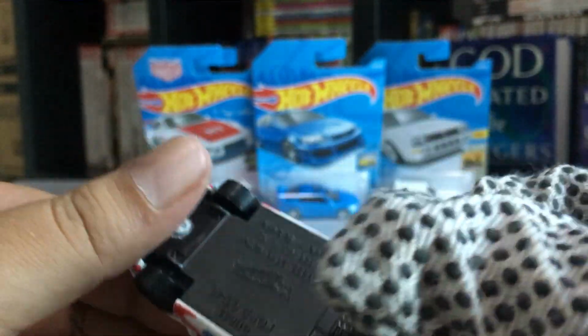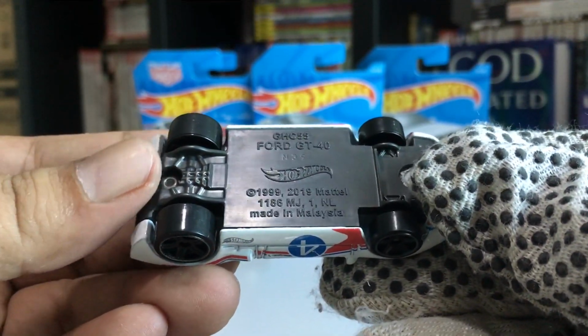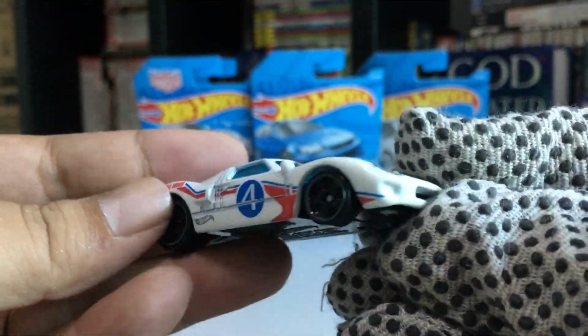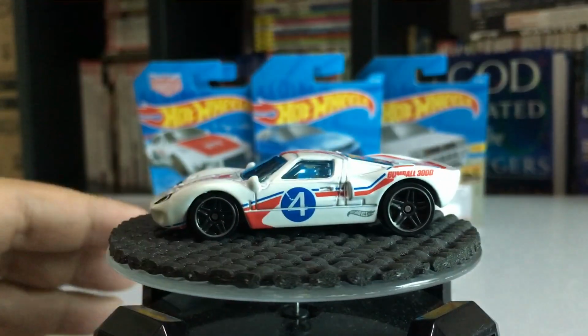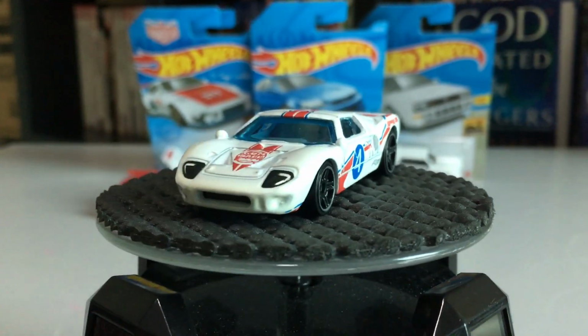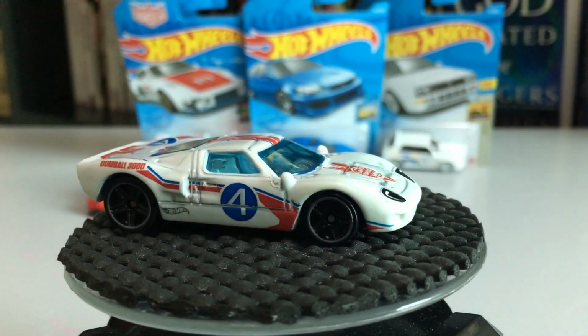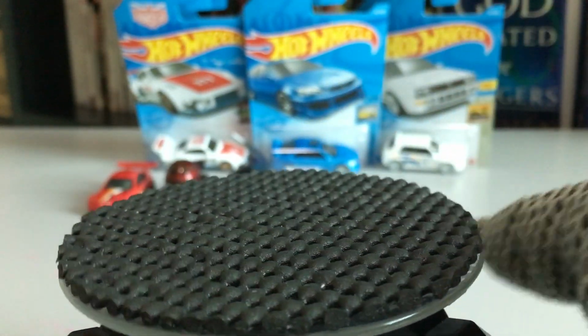Nice. 1999 and have a retool on the 2019. Interesting on the retool part. You guys can comment down below. That's a retool. There you go. For GT40, then and now. Eager to wait for the now.